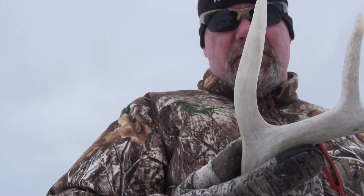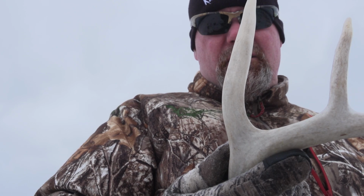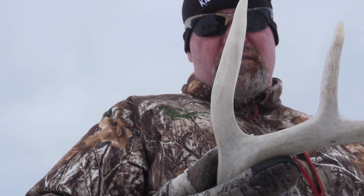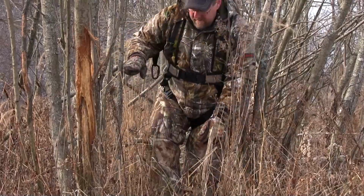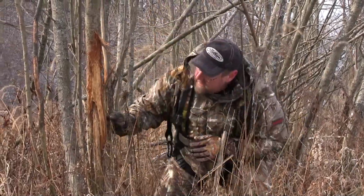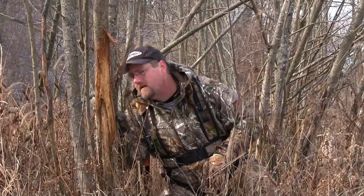looking for sheds. Let's face it, there's not an exact science to finding sheds, and there's not an exact science to where bucks shed their antlers. Finding out how bucks live on the landscape and at the different times of the year when they're in certain areas is what you need to know to find more sheds.